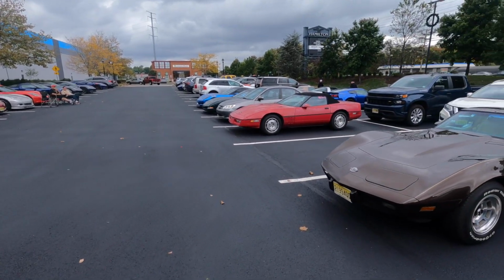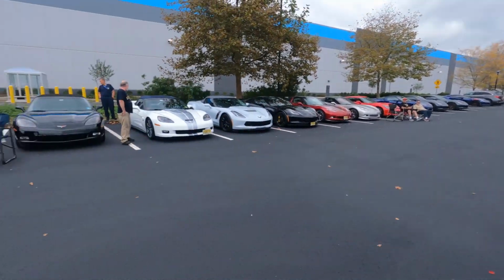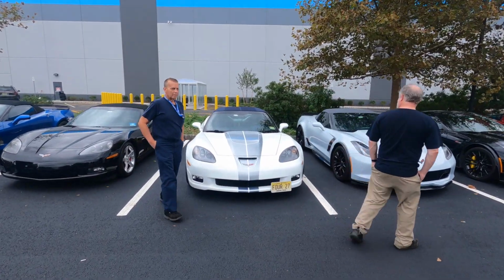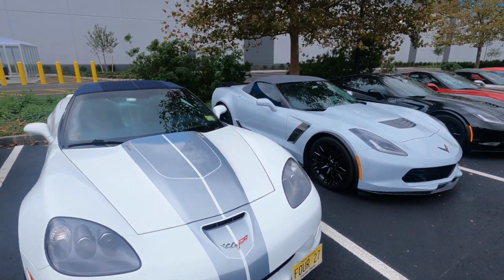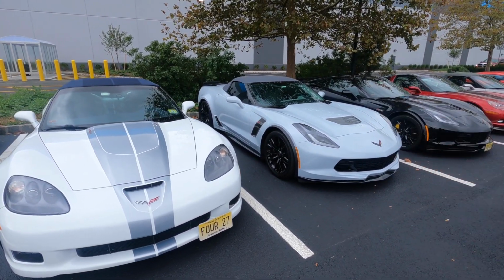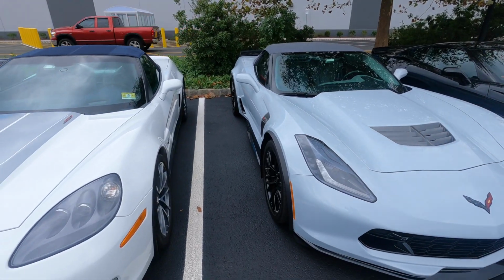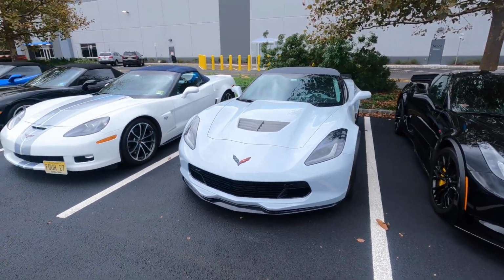We did have, I think, every generation here except a C1. Our C2 mid-year was parked over here. He just headed out not too long ago. But nice collection of cars. And you can see the 427 anniversary convertible. And my goodness, in this overcast day, that ceramic matrix really looks like a blue car when it's parked next to this white and with that gray top. My goodness, this really looks like it's got a blue tint to it. That's what's wild about that ceramic matrix. It'll just change colors on you like that.